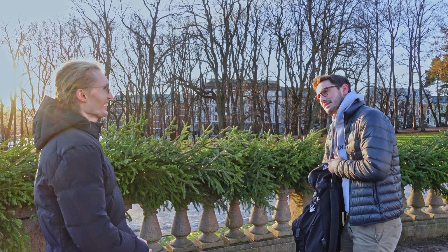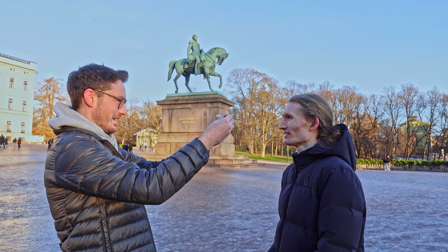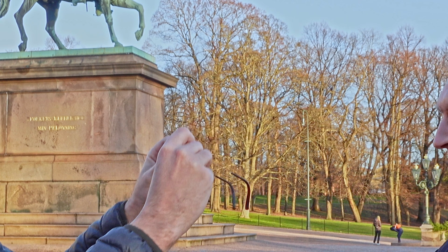Have you ever had rimless glasses before? No. Okay, so a totally different look for you. First of all, you can see how thin we got these. Yeah. Like they're insanely thin.